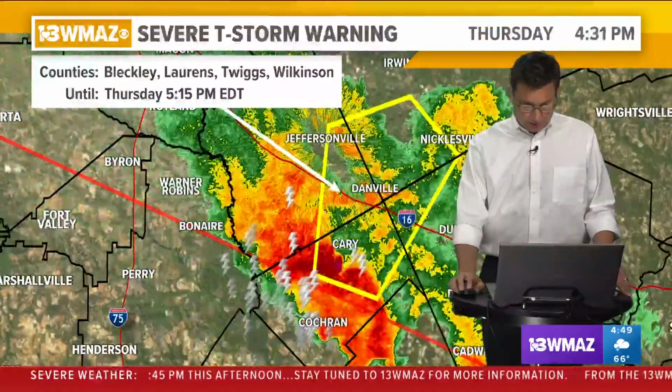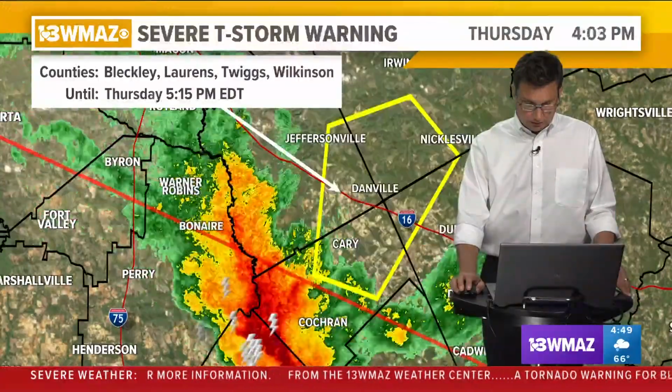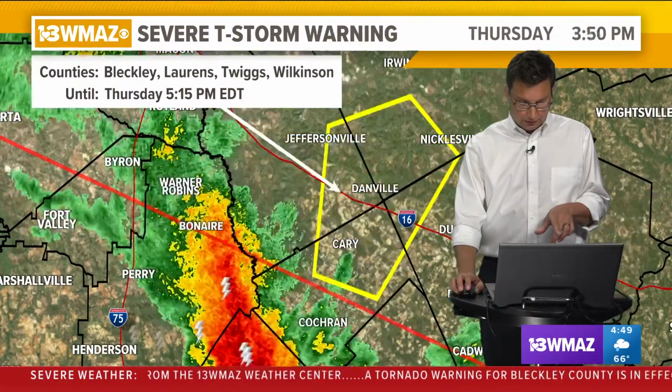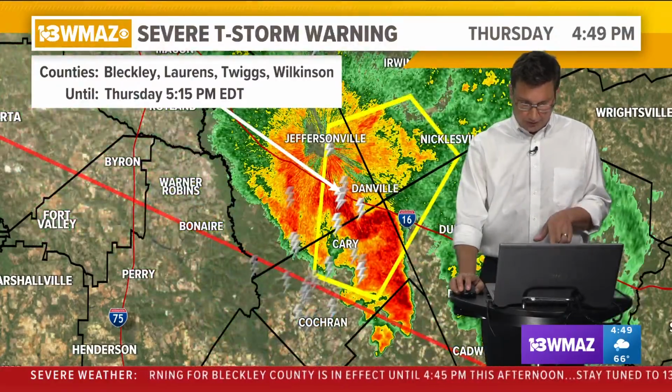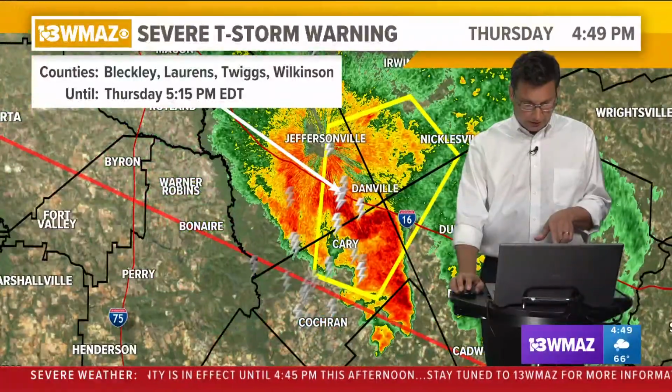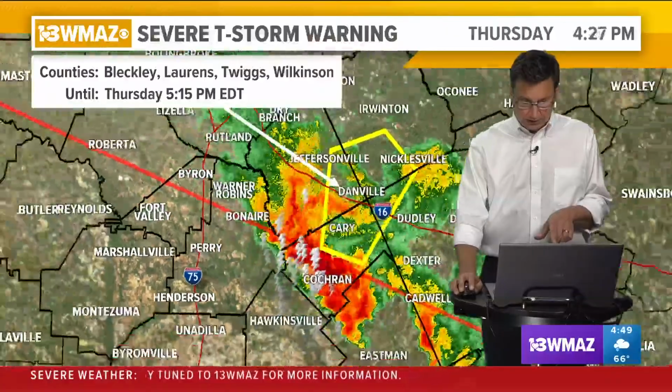Let's see if the... that's a tornado warning for Toombs County, continues, extends, okay. Just checking around the chat room, making sure nothing new is coming on in other than the tornado watch being extended farther toward the north and east.